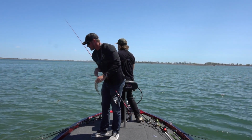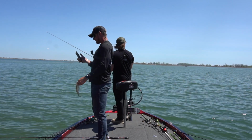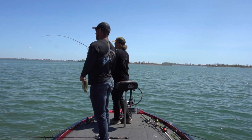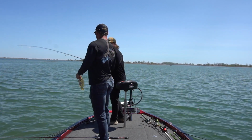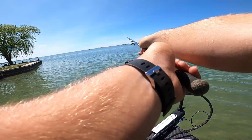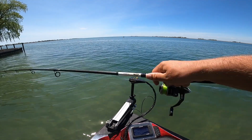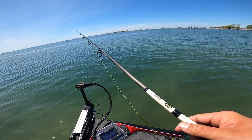I don't need a new tube. These things are destroyed. Rock bass. All right, if my TikTok doesn't work, hold on to that. Yeah. Just in case. And there's just like random deep holes right here.